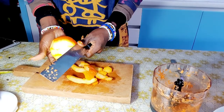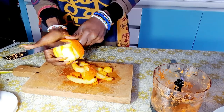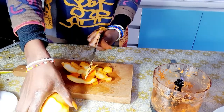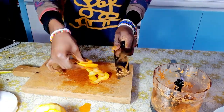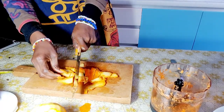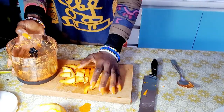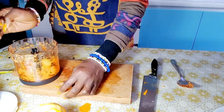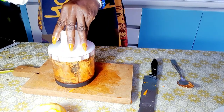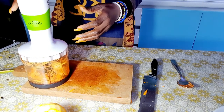I'm peeling the orange, but we are going to use this very one. We use the back also, you can see. This is how it goes. I'm still using this one because everything is going together. Pardon me if the video is a little bit longer. So to prepare them, this is how I'll do it.